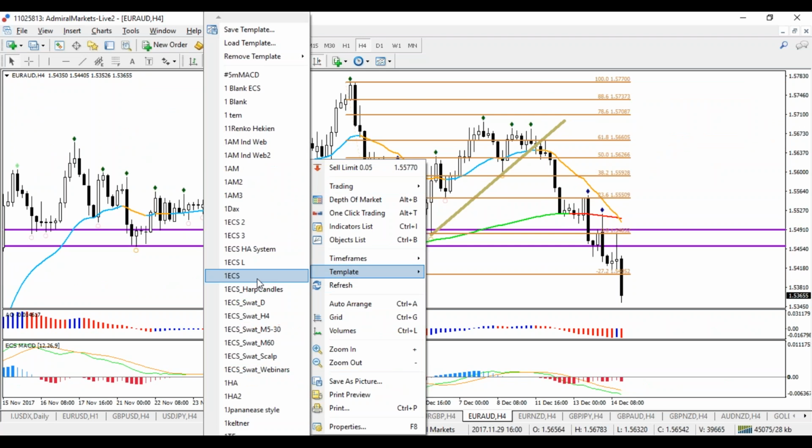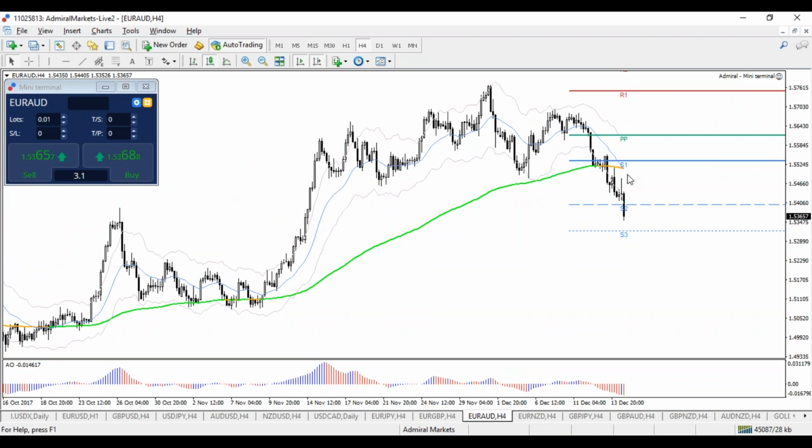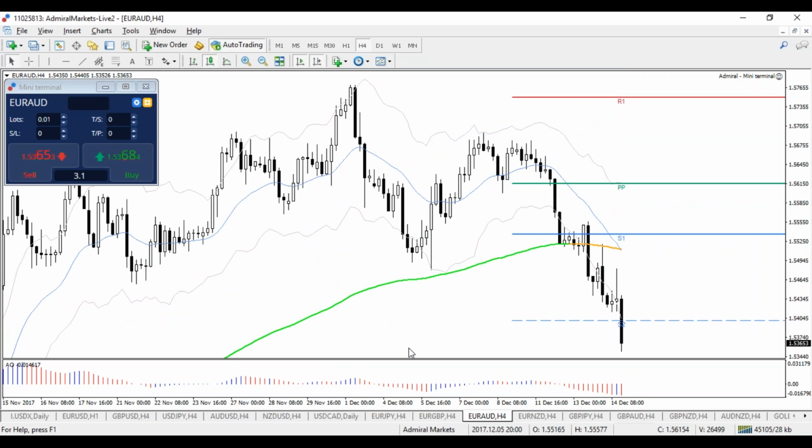If we take a look at this chart with Admiral Markets tools like Admiral Markets Pivot Points and the Keltner channels, you can see the same story in a sense that price is bouncing off the top, then bouncing off the bottom, kind of fails to reach it. It does touch it there, so bouncing off the top again. And here then breaks below not only the pivot points, but also Keltner, as you can see.